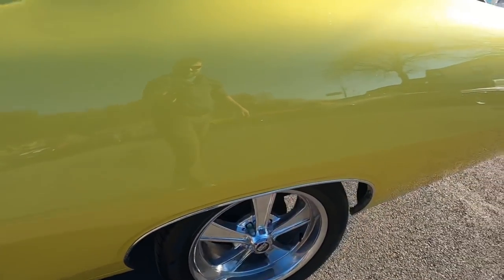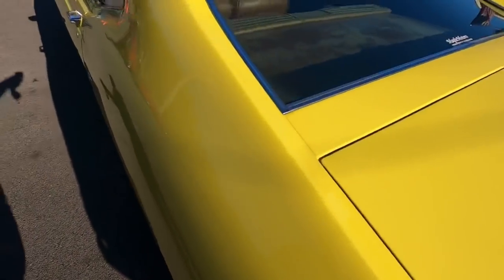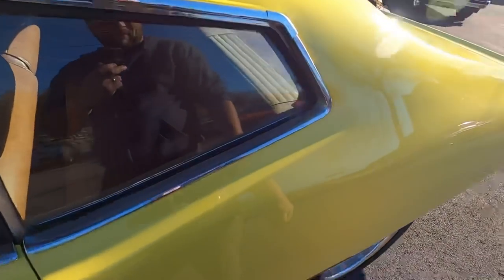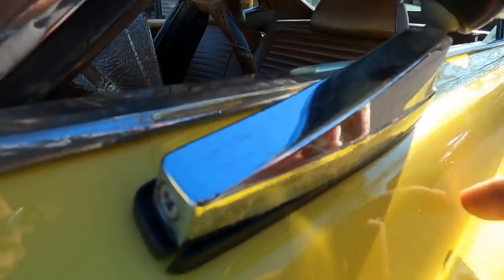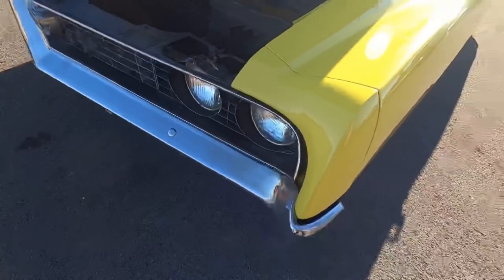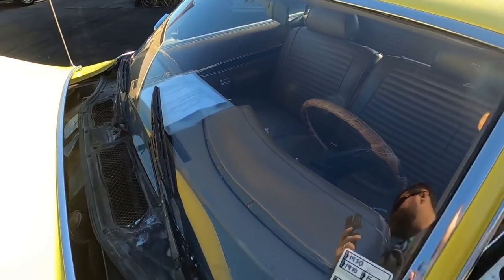A little bit of pitting on your chrome here. Back over this top section. Back window on this one's got a few little scratches on the side. Light stuff. Pitting. Door handle's got a little bit of pitting as well. Up here as well on the mirror. Down the fender. Back up the front windshield. Over the roof.